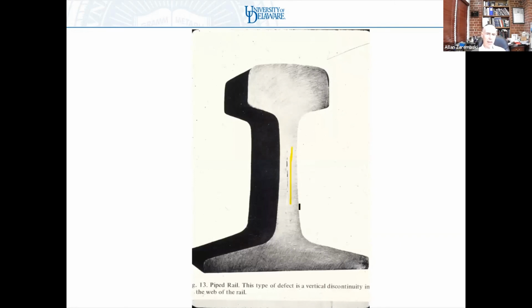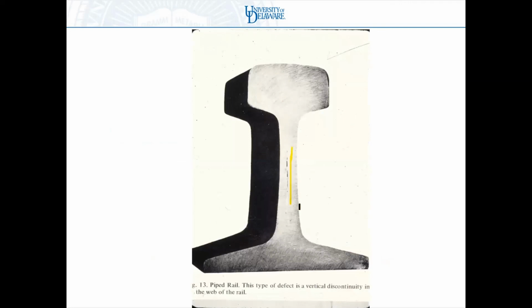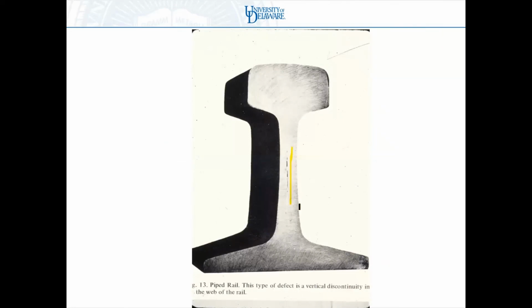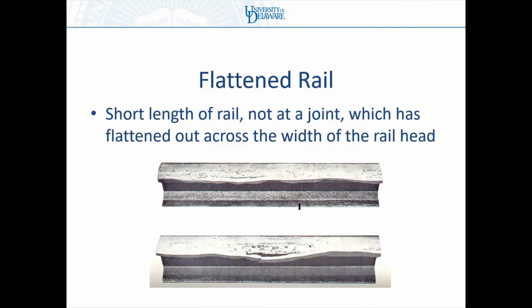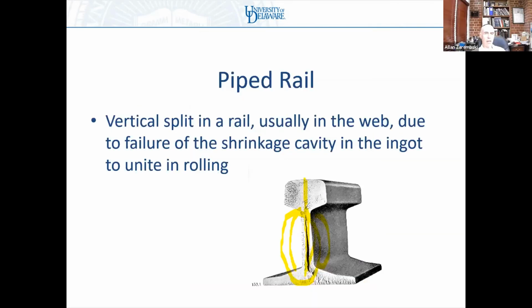Another example of a pipe rail before it gets too bad. Excuse me, can I ask a question? Yes. What do you mean by cavity in the ingot to unite in rolling? The last one. Yes. Okay. What does it mean?